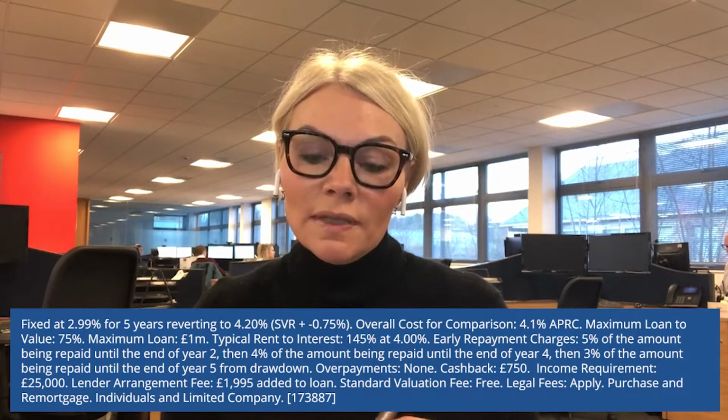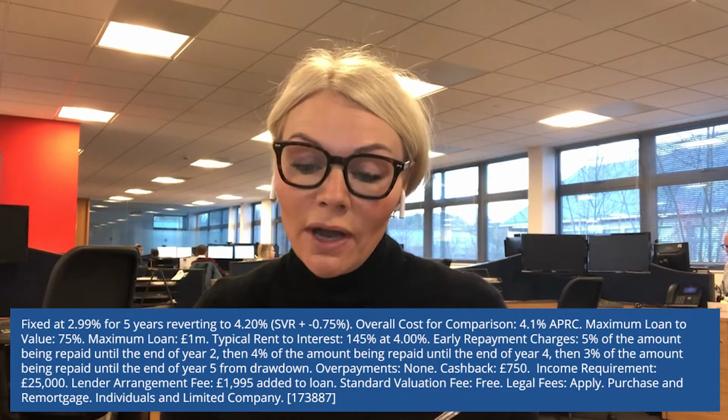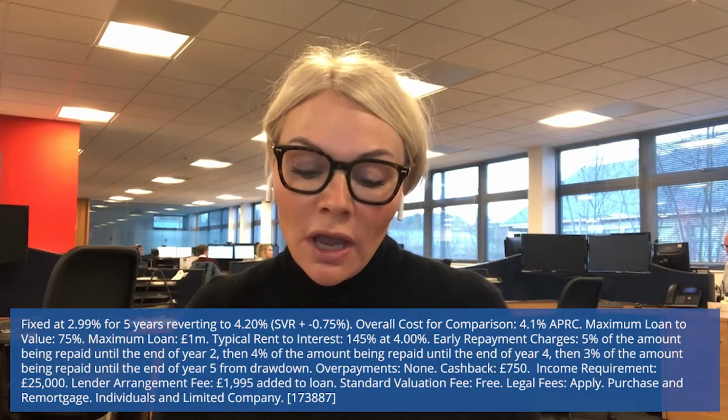I will come back to the pricing with Paragon though, at 2.99% on a 5-year fix with a flat arrangement fee of £1,995. For me, that product is really stand out. But look, the Landbay option is still very good.